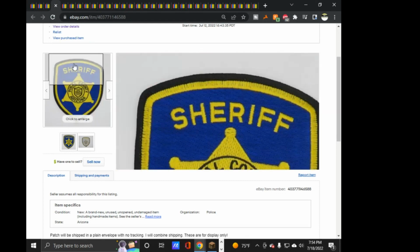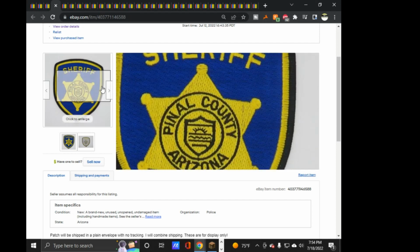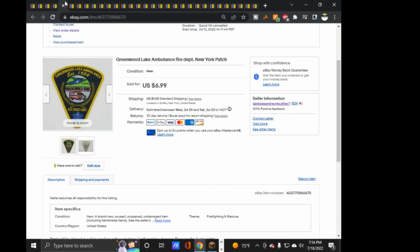And this was actually when I was doing a lot of the lot that had that Amherst ERT team patch in it. There were actually two of these Pinal County ones, two different styles. So I immediately listed it and then did the sell similar and just changed the photos, and this sold pretty much instantly from me doing that. So that was definitely good, and that was before I had even started getting to listing those.